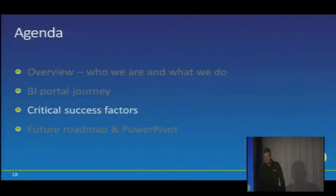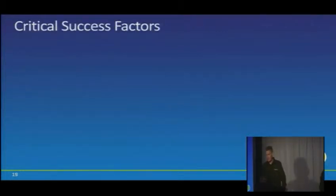There are some key critical success factors. In any project, they usually have a top 10 list. I've got a top 7 list. There are lots of different factors, but I've picked 7 that I think have been really critical for us at BNZ and relate more to a data warehousing type project. It doesn't mean other factors are not important.